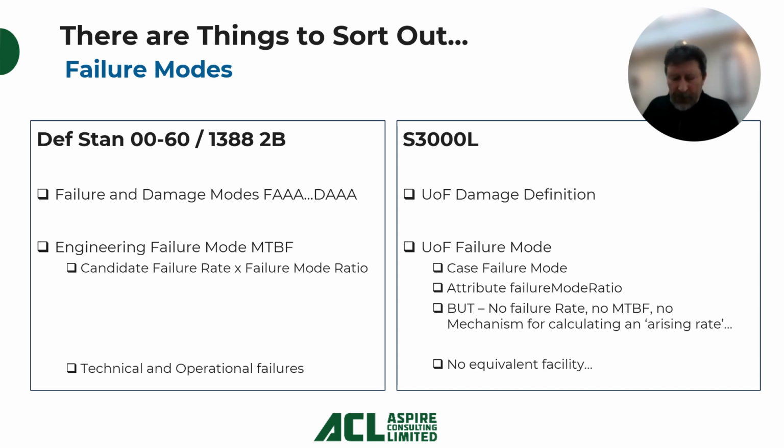So if you're going to use this, you're going to have to create the performance parameter failure rate first, and then you're going to have to build in a calculation, because the calculation is not defined either. It's a very simple one that multiplies that parent failure rate by the failure mode ratio to determine the failure rate of the individual failure modes. All right, so that mechanism is not there in S3000L. So if you need to use it, and I suggest you do need to use it, you're going to have to create it.